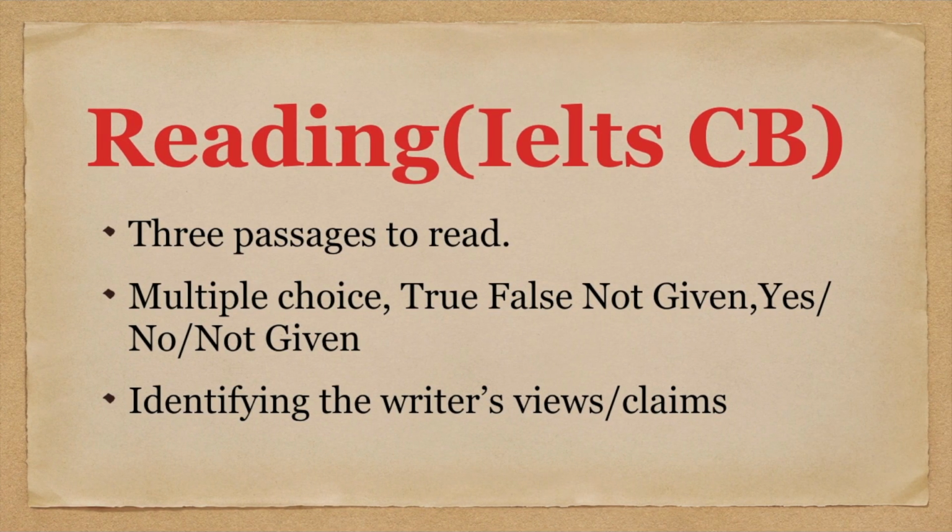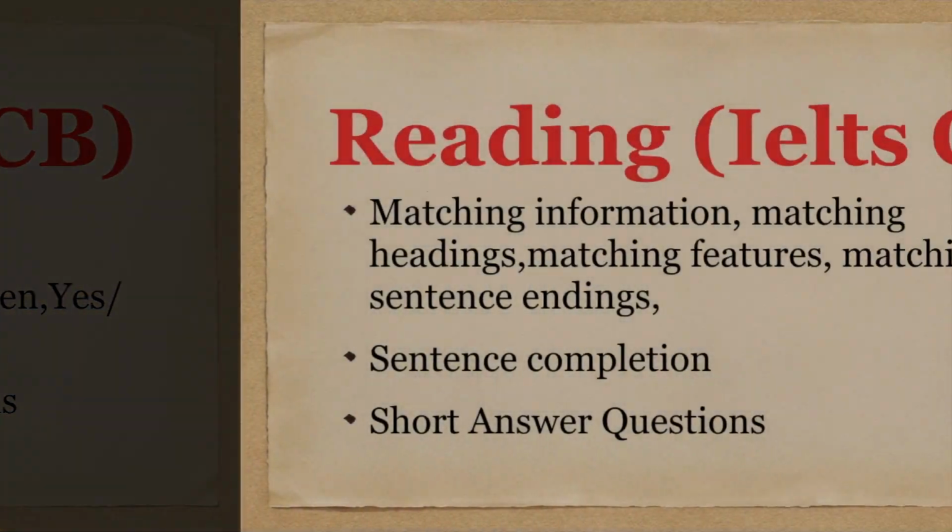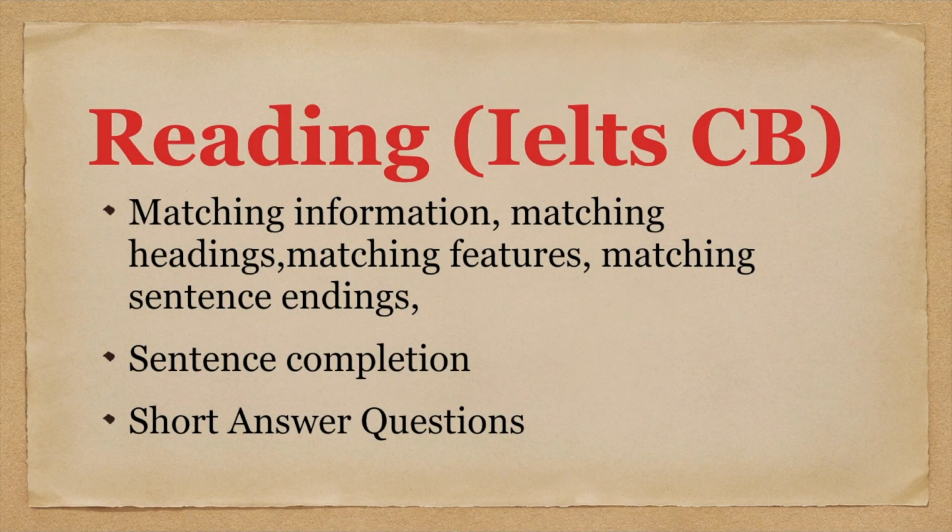In the reading section, there are 3 passages to read. It's also the same as the paper-based. The only difference is that you have to type your answers. There are multiple choice questions, true, false, not given, yes, no, not given questions, matching information, matching headings, matching features, matching sentence endings, sentence completion, and short answer questions. So it's all the same as the paper-based exam.